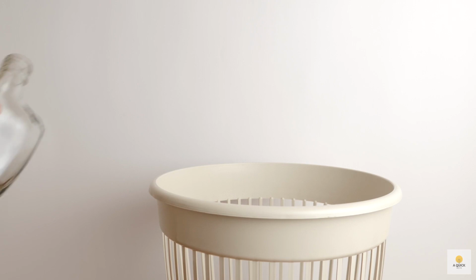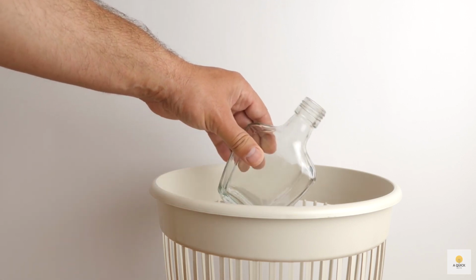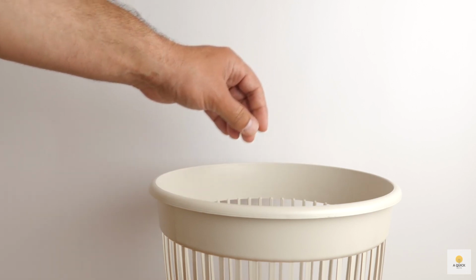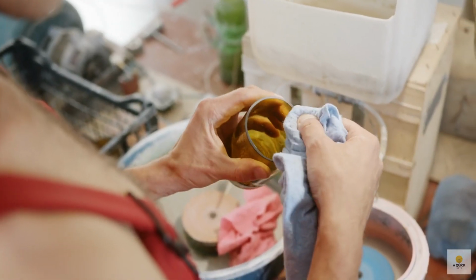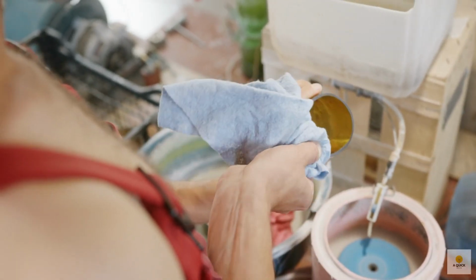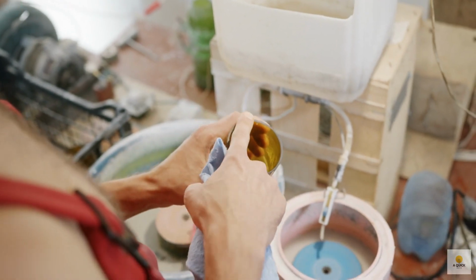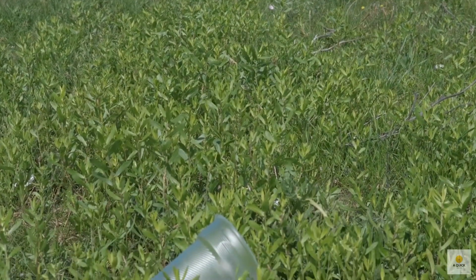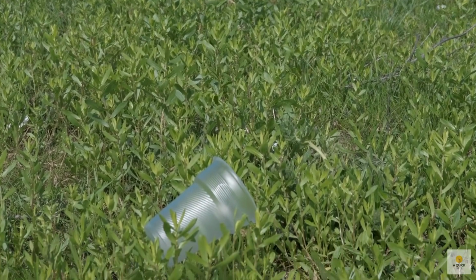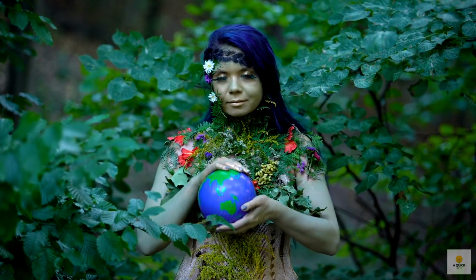So, next time you're done with a glass container, think about it. Could it be a recycling hero and come back as something new? It's like a glassy adventure waiting to happen. Turning glass into something new is like giving it a superhero makeover. Recycling glass is awesome for our planet. You know why? Because when we make new stuff from recycled glass, we're being kind to the air and water around us. It's like giving Mother Earth a big high five.